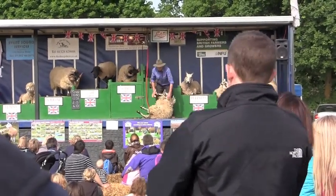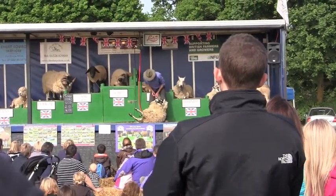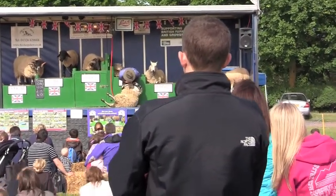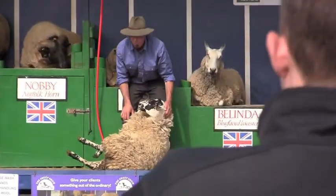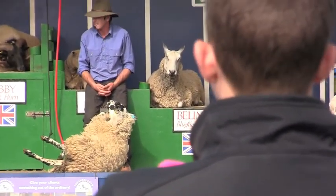It's amazing the amount of wool that comes off a sheep. He does this show three times a day during the course of one of these shows. We've seen this in Suffolk as well as here. Apparently sheep don't have top teeth. They have to mash up the earth and they have a sort of very hard gum.